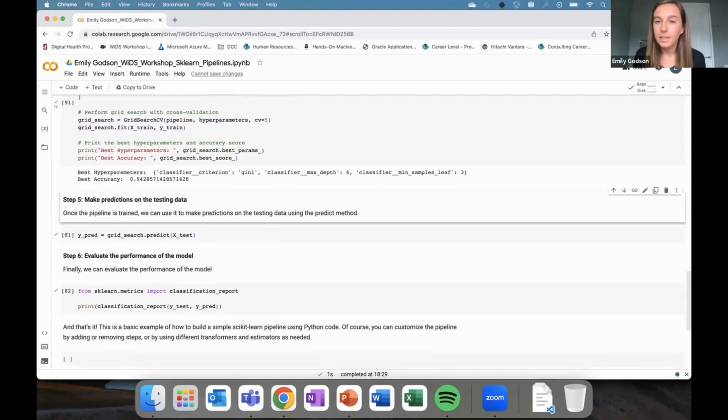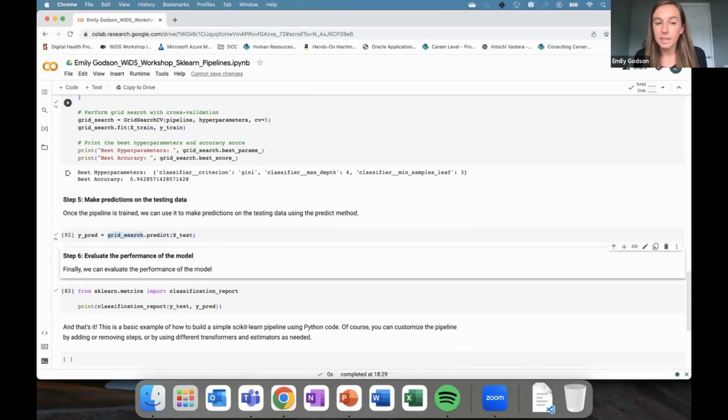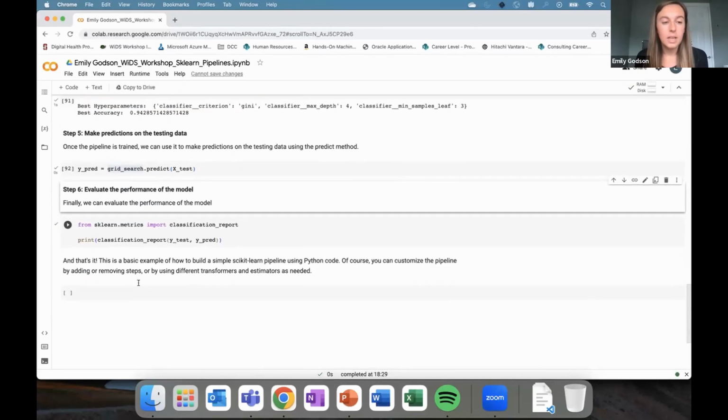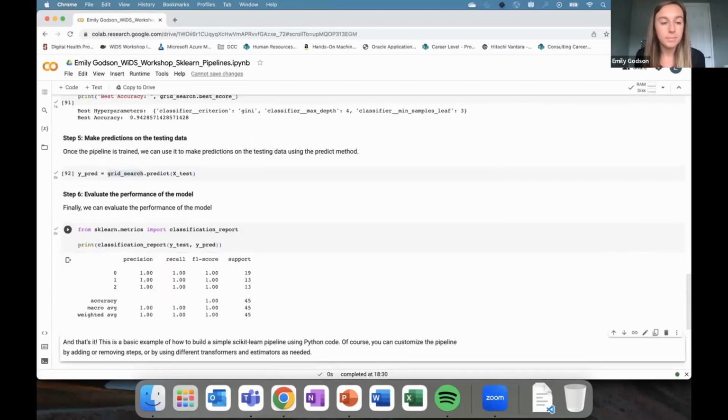So, as always with our data science problems, our next step is to evaluate our model and see what it's doing. We can use the grid search that we've just fit and call predict on it, again with our test data, so that we can compare our test and actuals and evaluate the performance. In this case, I just use a classification report because we're doing a classification problem, and it gives us a nice visual.